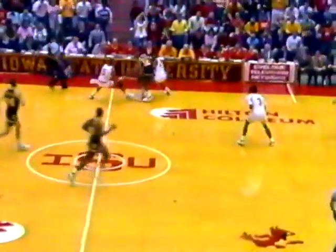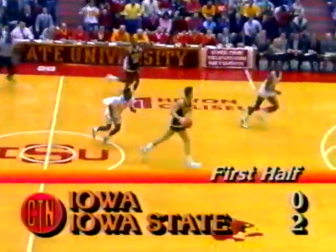And Rhodes finds it. And Iowa State's on the board. And that's the Lafester Rhodes shot. He likes the baseline shot. I think it's one of the most difficult shots. It's a touch shot, but he does very, very well.